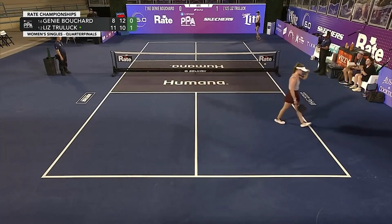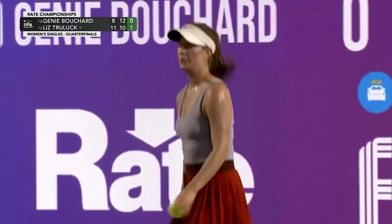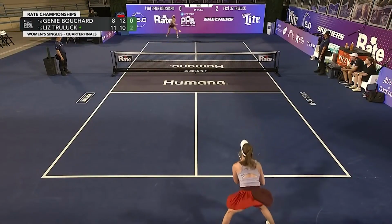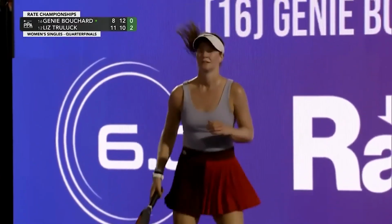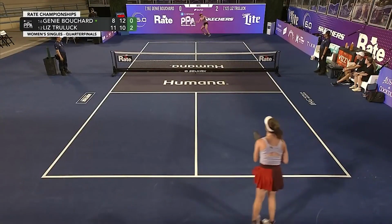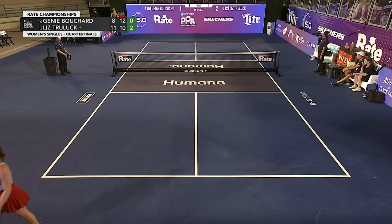Wow, what a two-handed backhand from Truluck, and that is the calling card. Even toward the end of game 2 and now into game 3, you can see Truluck is going after that backhand every time right now. She's not holding back. She's going to win or lose on that side, going for it. Side out. 0-2. A little too much angle for Truluck there, and Bouchard is on the board.